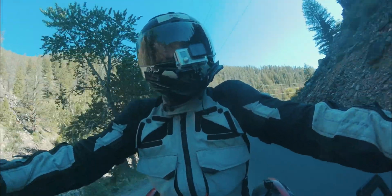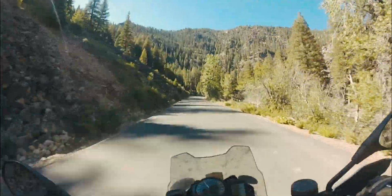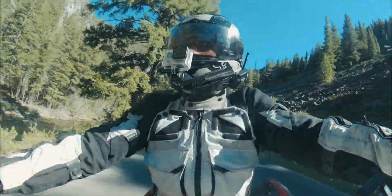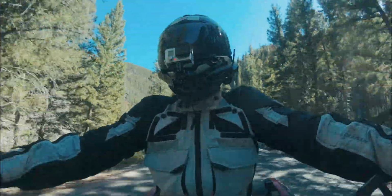Well, everyone, that is it for today. I have now turned off of the main highway and I am on the paved road that leads to the Custer Motorway. So this road is going to be turning to dirt in just another mile or two.